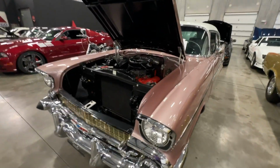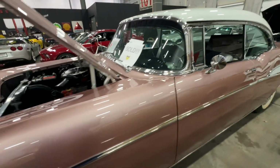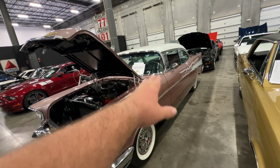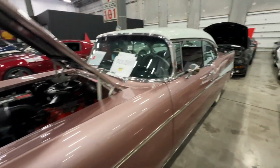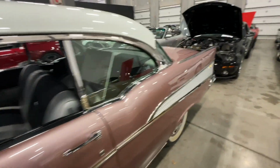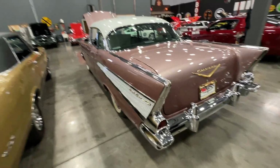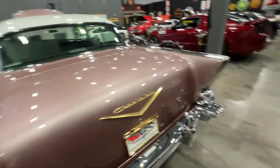Oh, this one's sold. Look at that. This is what my wife loves. This is one of her favorite cars. I would imagine if this was two-tone teal and white, or white and teal, my daughter would freak out over this. But I wish I could afford to buy her this. God, I could see her just cruising around on Sunday, taking the kids to get ice cream. Man, God, I wish I could afford that.